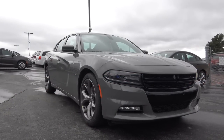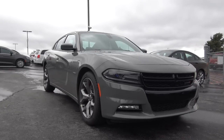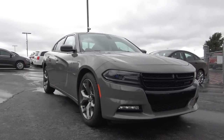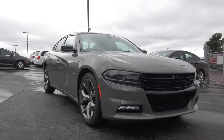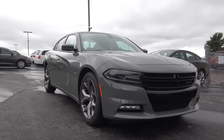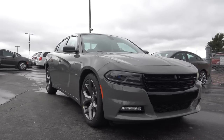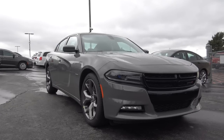So while it may not be the most luxurious, the most fuel efficient, or the best family sedan, if you're looking for a full-size sedan that packs in a lot of fun with its muscle car performance and sporty exterior and interior design, the 2017 Dodge Charger is a great fit and deserves a worthy consideration.